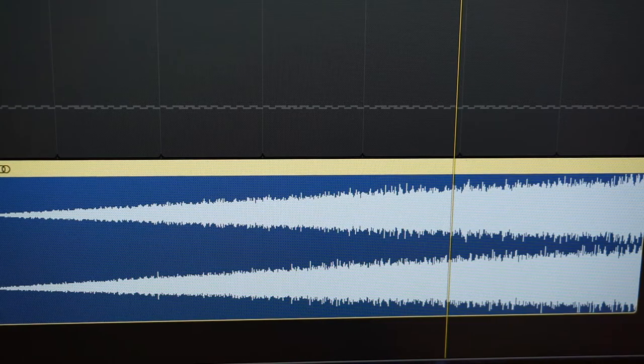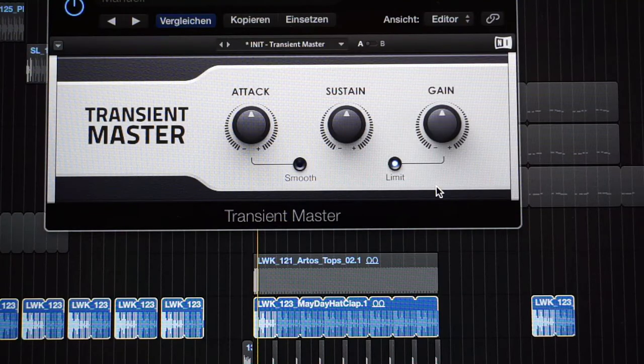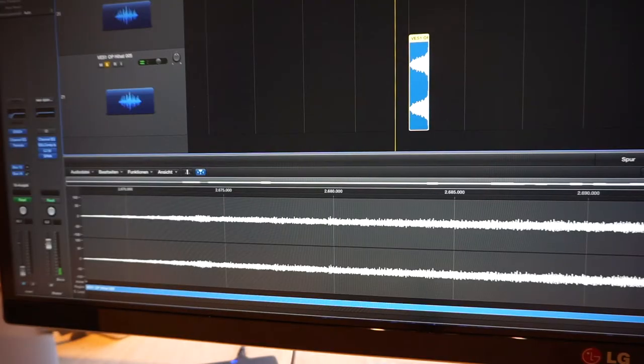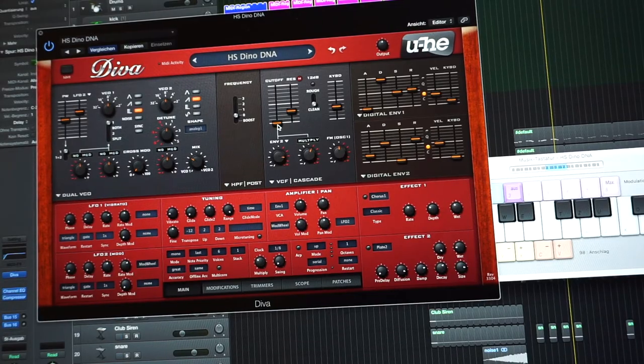Adding a white noise rising sound, removing the reverb of one of the top loops by lowering the sustain with Native's Transient Master. Adding volume fade-ins to the rising sounds. Trying to find a good open hi-hat sound. Reversing it. Adding reverb. Adding a couple of synth effect sounds.